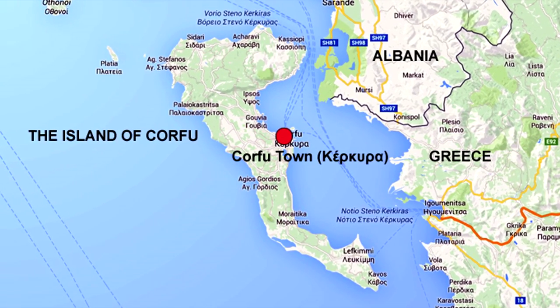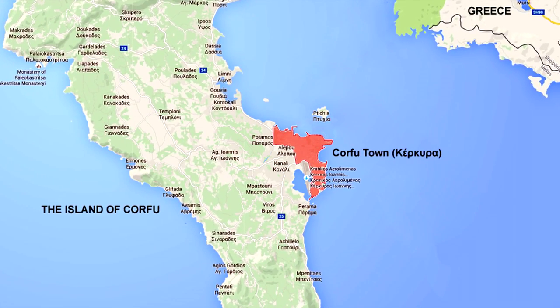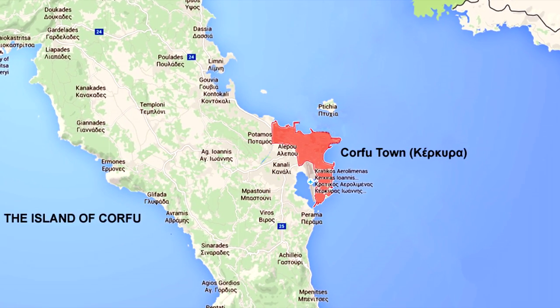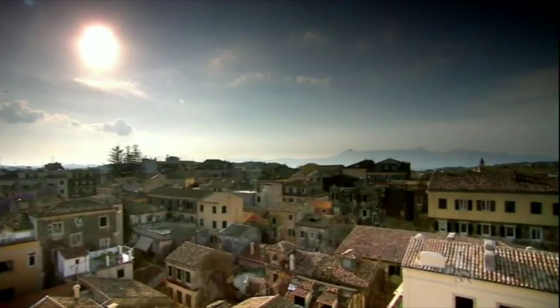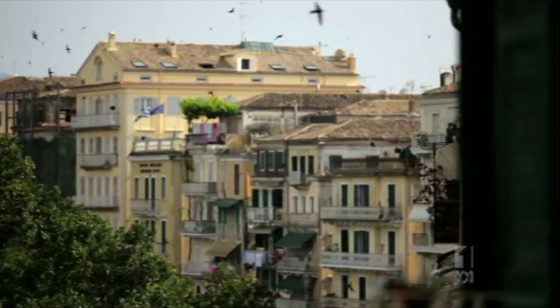For more than 400 years, the island was under the control of the Venetians. So it strongly resembles an Italian city. Although never occupied by the Ottomans, the character of Kerkyra town was influenced under the rules of the Greeks, the Romans, the British and the French. The city of Kerkyra, the capital of the island of Corfu, is one of the most interesting towns in all of Greece.